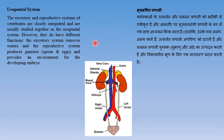The urinogenital system is where the excretory and the reproductive systems in vertebrates are integrated and usually studied together. That's why it is known as the urinogenital system. It consists of two words: urino and genital. But the functions of the two systems are entirely different: the urinary system and the genital reproductive system.